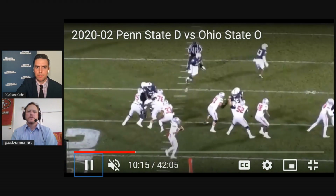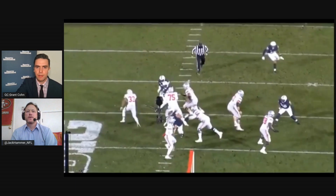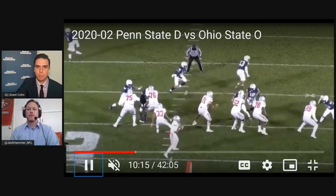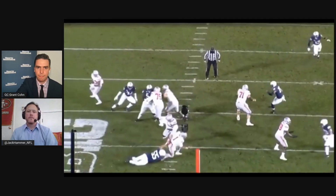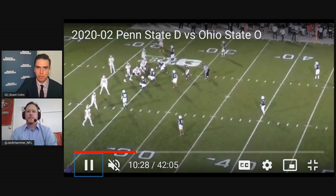Watch. See, he's looking out there. The guy's open. Why didn't he throw the ball? It just seems like he's a little mesmerized by the pass rush. I mean, the stunts or something. I don't know. It could be. We'd have to ask him in his post-game press conference.